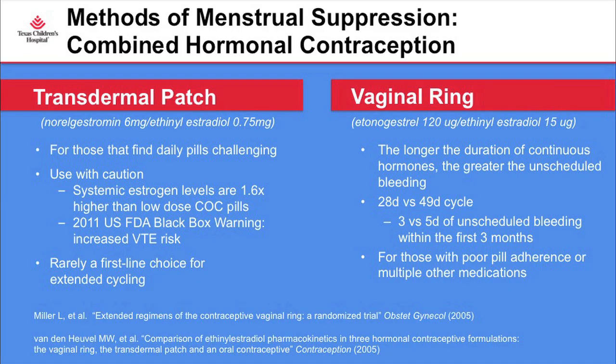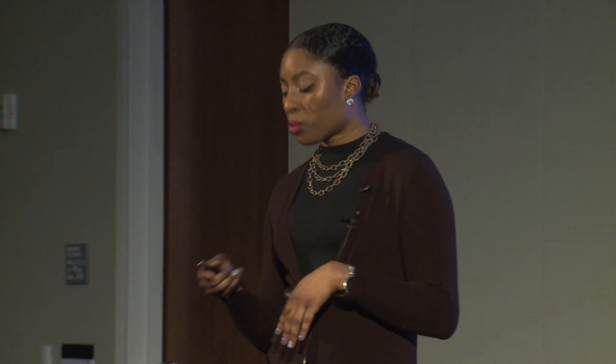The longer that you do use the vaginal ring, you do have a higher risk of having unscheduled bleeding, but that just goes from if you're using it for 1 month versus 2 months, you'll have a 3-day unscheduled bleeding versus a 5-day unscheduled bleeding. So it increases by about 2 days.